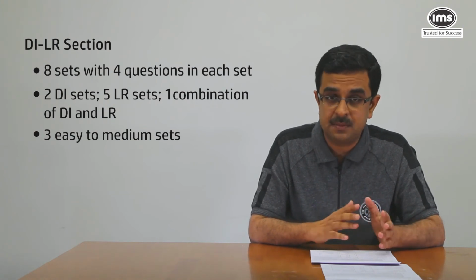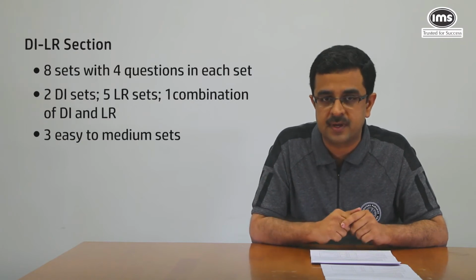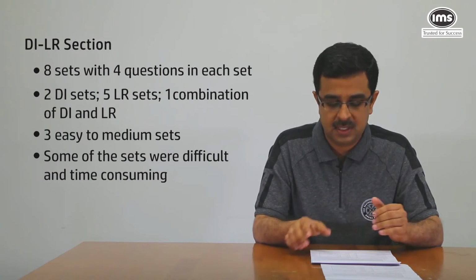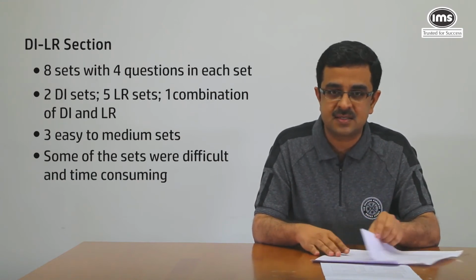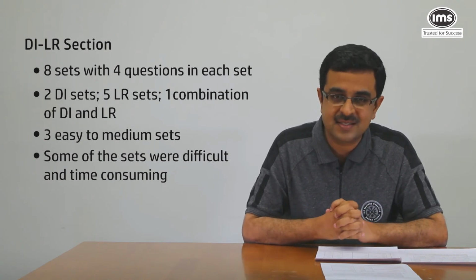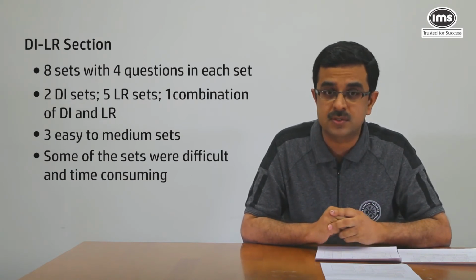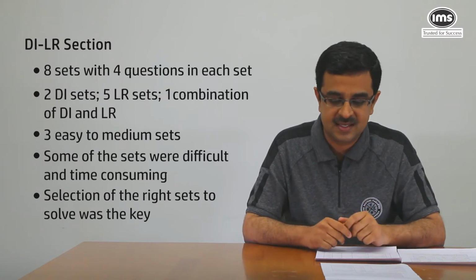2 sets were medium, 1 set was medium to difficult, and 2 were actually quite difficult. Some of the sets were difficult to comprehend and very time consuming. For example, the archery set or the set related to crimes in states and street intersections. Identifying and skipping those sets and attempting all the remaining sets would take your score relatively higher. So selection of the right sets to solve was the key to a good performance in this section.